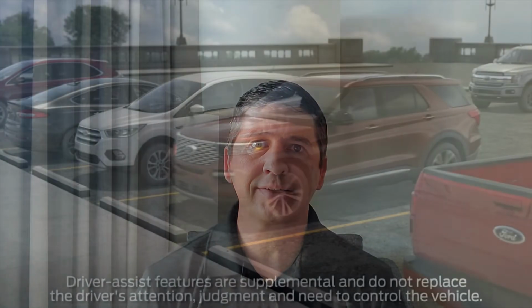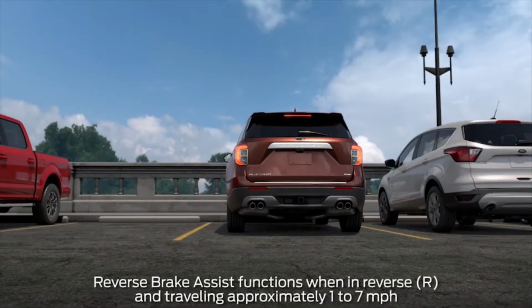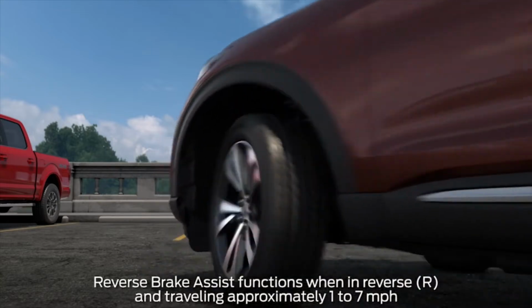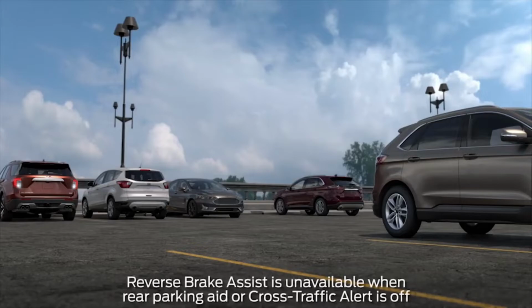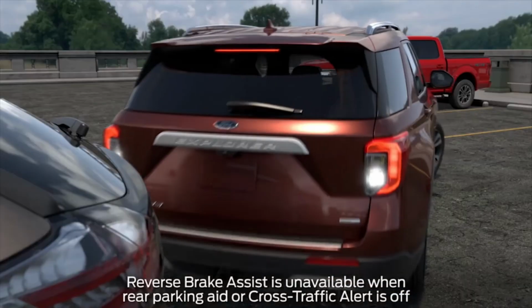Also, it's going to get the reverse brake assist, which is new for this year. So reverse brake assist, like your pre-collision assist, as you're backing up, it's going to alert you with those sensors, letting you know there's someone or something behind you. If you don't brake, it's going to use reverse brake assist to brake the vehicle and hopefully avoid that accident or running someone over as you're backing the vehicle up.